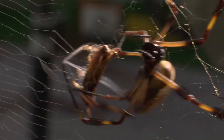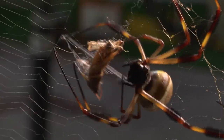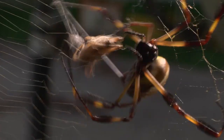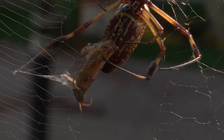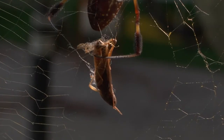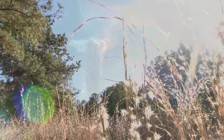Golden silk spiders eat all kinds of flying insects. They eat moths and butterflies and dragonflies and grasshoppers and all sorts of things. But occasionally, they'll even eat small vertebrates like little lizards and even tree frogs. You know, golden silk spiders are major predators, but you realize this is just one of thousands of different kinds of spiders that live in the Lowcountry.